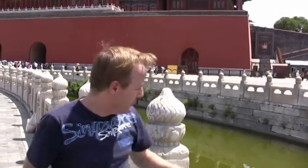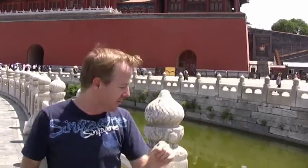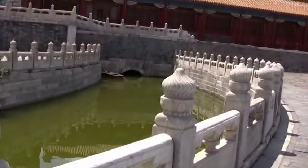So here we are inside the Forbidden City. We stay out here because it's unusual that you actually have a river and water flowing into the Forbidden City. This comes from the Jade River. The Forbidden City actually burnt down on a number of occasions, so they have a river that flows in here so that they can put out the repeated fires.